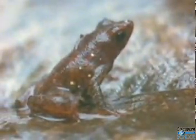Amphibians, like frogs and toads, are far more limited in their travels. Their moist skin makes them completely dependent on water, and they rarely live too far from it.